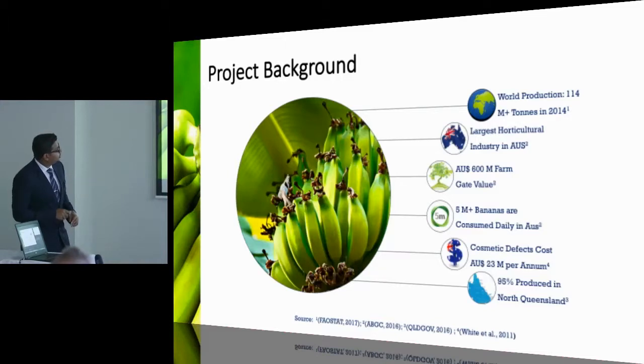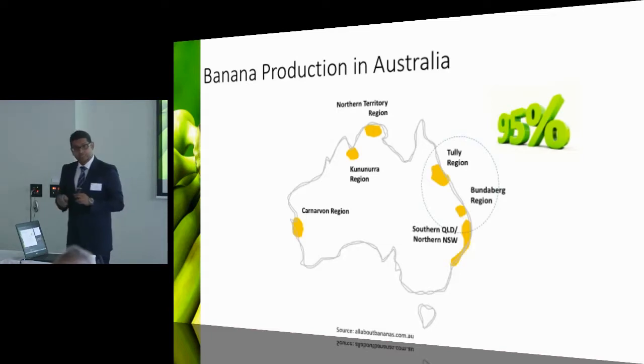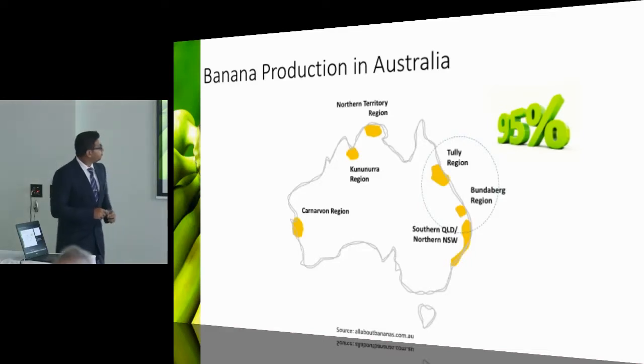It is this region that we're talking about. 95% of the entire production originates in this region, which results in long supply chains exposing banana fruit to prolonged vibration and also shocks in transit, which may cause cosmetic damage, cosmetic defects in this fruit.